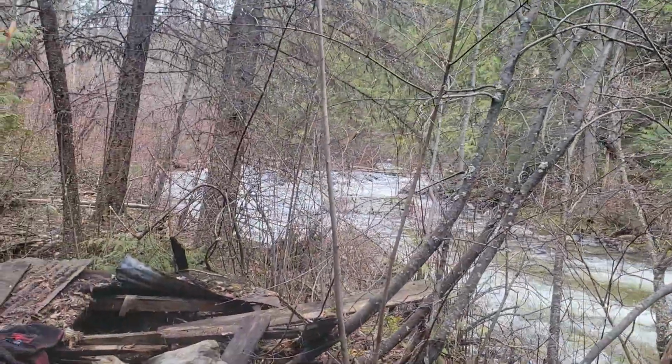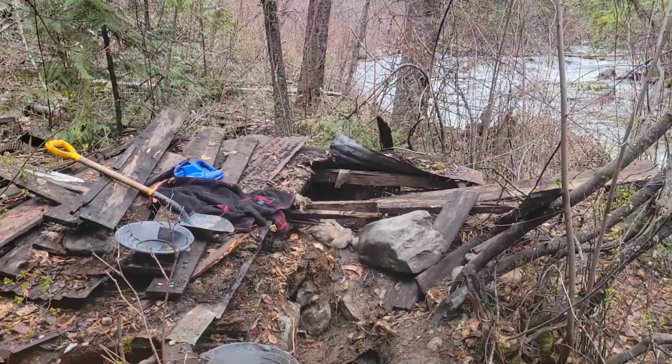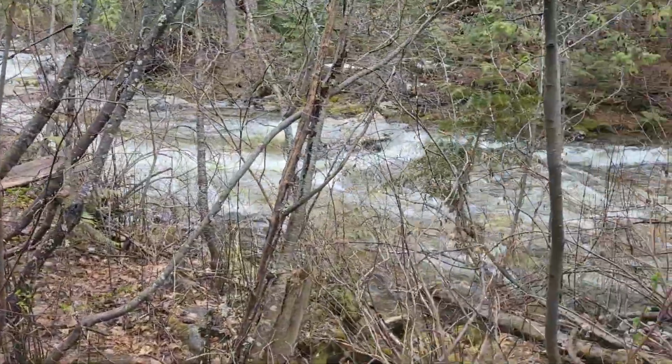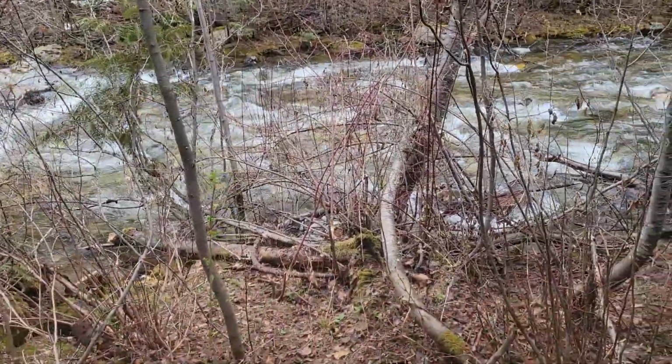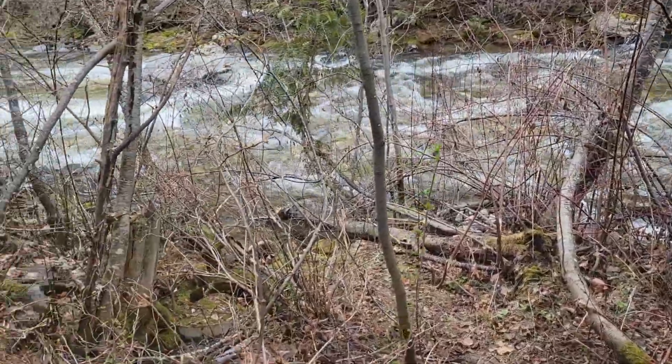And this is my camp, everybody. Welcome to my summer. There's really, really good gold down there, but that water's just running too high. Too high.